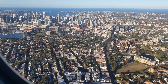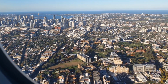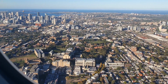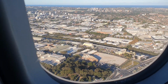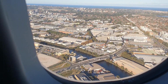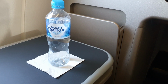Not too long to enjoy it though, because we're on short finals already. Cabin is locked down and we're in for a great view of the harbour before heading straight into the airport. Looking at the cabin again, centre seats are pretty much the same as on the side, with 7 rows of the 28-seat business class cabin, although the business class cabin itself is split into 2. There's a much smaller business class cabin at the back, and that's often much quieter.